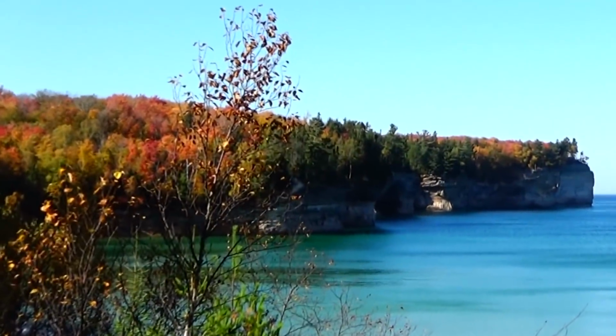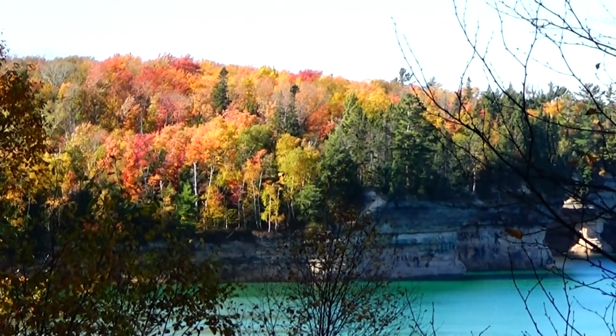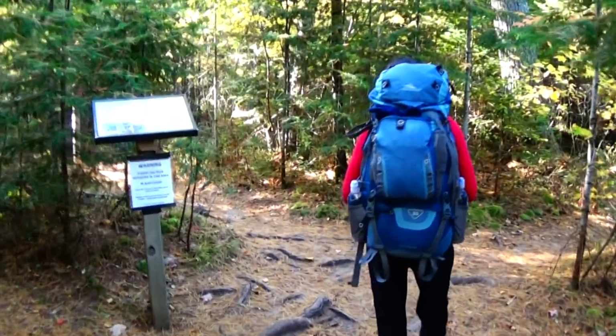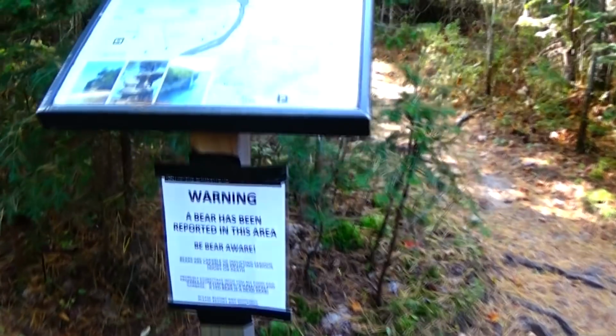Now here we have some nice colors on the cliffs. Bear, where? Warning, a bear has been reported in this area. Beware of bears.